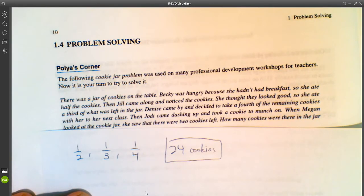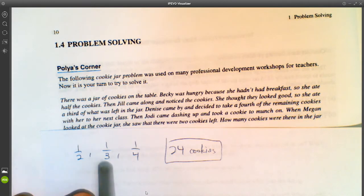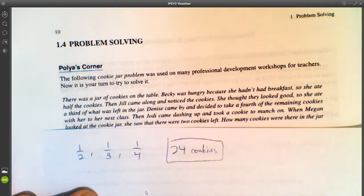There are 2 problems with this. First of all, it's just a straight up guess, right? There's no reasoning here. You just saw fractions and you thought to yourself, common denominator. But there's no reason for a common denominator. You don't necessarily have to have a common denominator. Maybe your thought process is something like, well, the number of cookies has to be divisible by 2, 3, and 4 since somebody's coming along taking half and then a third and then a fourth.